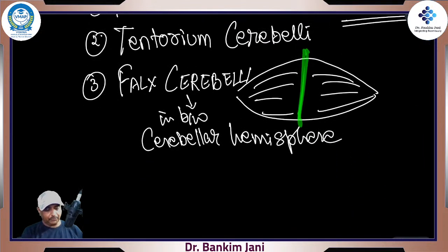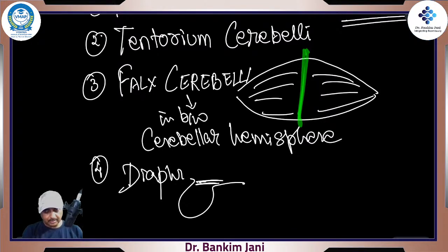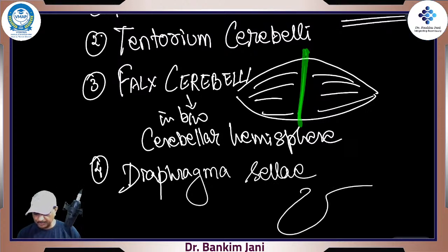And the fourth which we need to know is the pituitary, right? This is like sella turcica, all those bone names will come, but this is also called the pituitary fossa, so obviously the pituitary gland will be there. When it is covered, it is called the diaphragma sella. So this is the pituitary, and here it is covering, right?